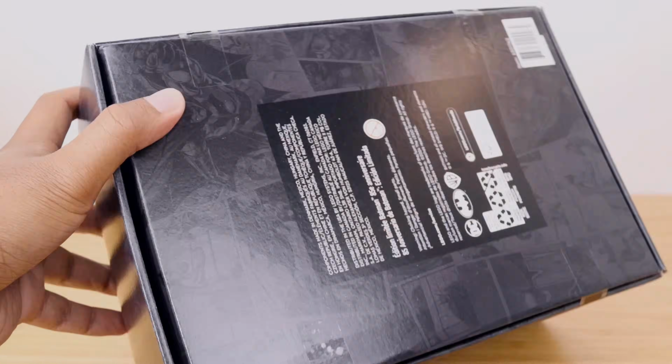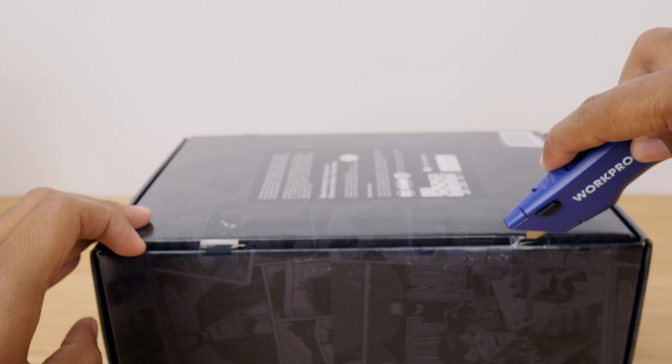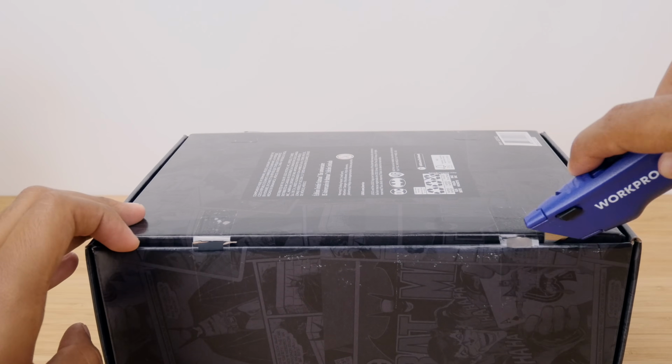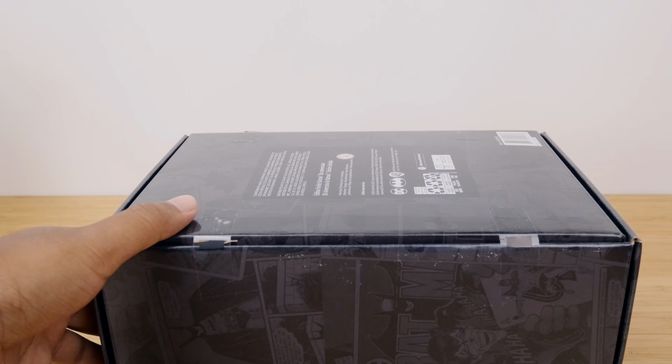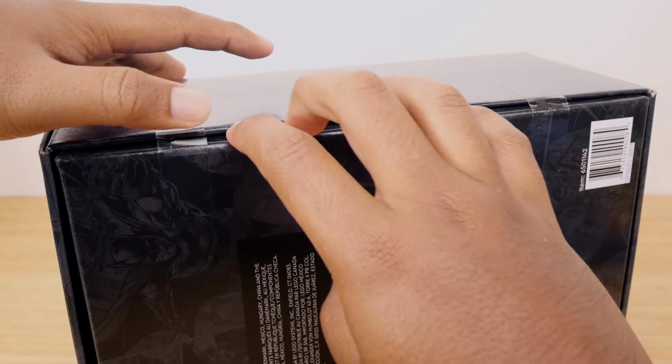With that being said, let's go ahead and get this thing open, because I know it comes with some exclusive posters or something to celebrate the 85th anniversary. But besides that, I wonder if they literally just put the same regular BrickHeadz box inside this thing. And did I not cut the seals properly?